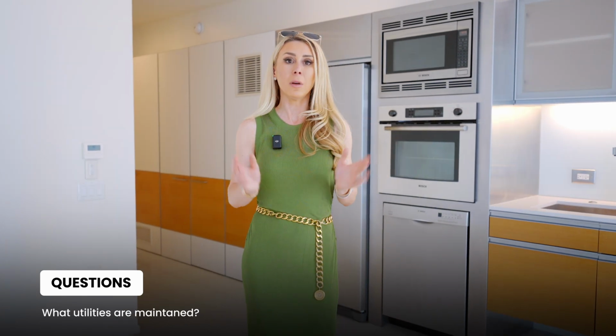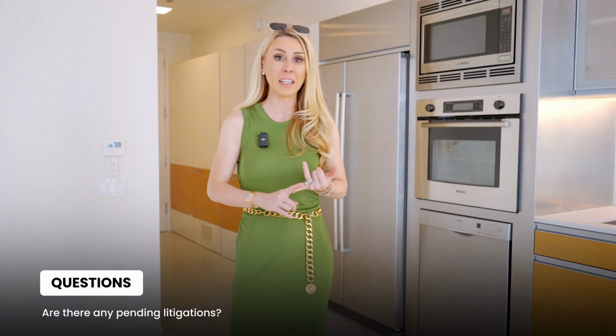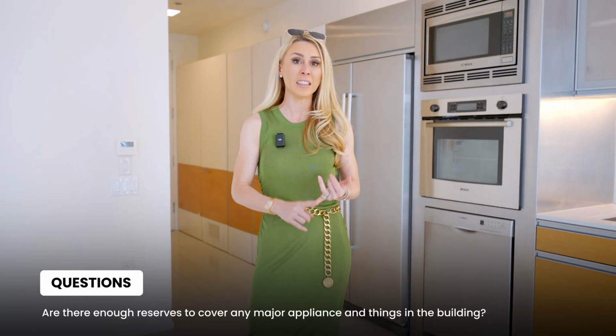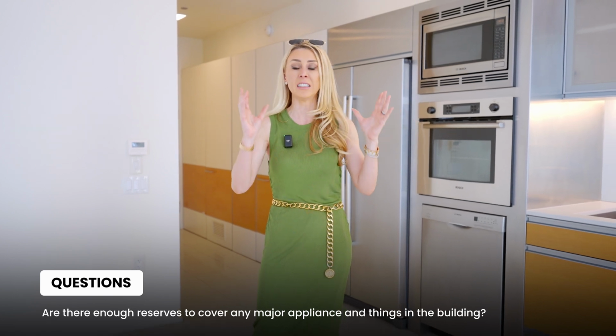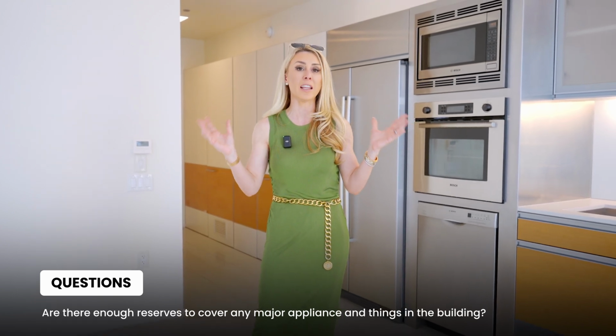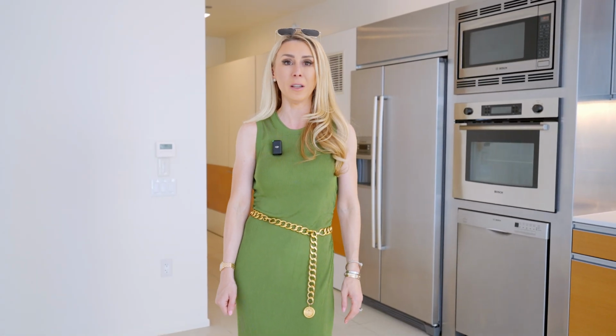You also want to ask what utilities are maintained, what insurance coverage is in the building. Are there any pending litigations? And are there enough reserves to cover any major appliances or major things within the building that may break down in the years to come? These are some other questions to ask when it comes to the HOA within a condo building.